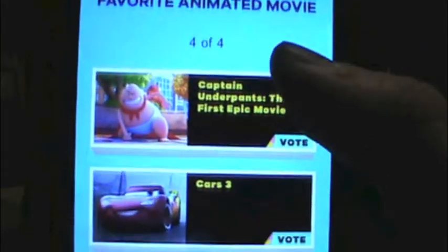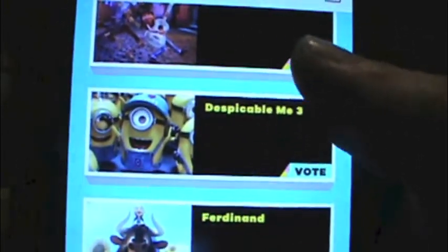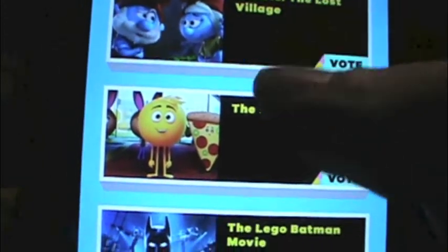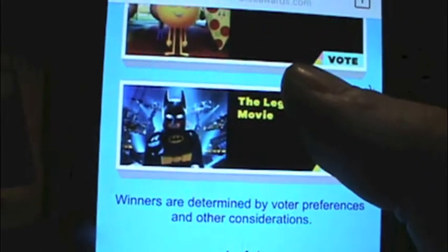Favorite animated movie. We have Captain Underpants, The First Epic Movie, Cars 3, Coco, Despicable Me 3, Ferdinand, Smurfs, The Lost Village, The Emoji Movie, and the Lego Batman Movie. I haven't seen any of these. I wanted to see the Lego Batman movie because it just looked like a really awesome movie, and I love the Lego movie, and I thought that would have been a cool one.